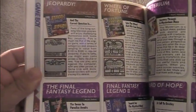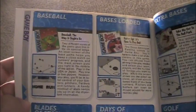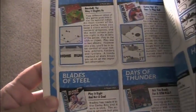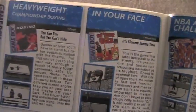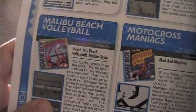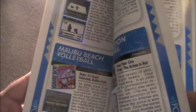Fantasy Legend 2. Baseball. Bases Loaded. I love how you could change the amount on the NES version. I'm not sure about the Game Boy version. Pro Wrestling. Blades of Steel. Great game by Konami, released I think on the NES. In Your Face. I totally remember this game for the NES. That's hilarious, dude. Ultra Basketball. NFL Football. I have that game. Motocross Maniacs. This is like, if you really like Excitebike, definitely check out this game. This is like Excitebike, a lot better though. Volleyball.